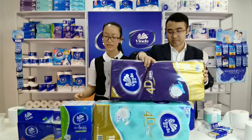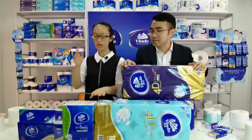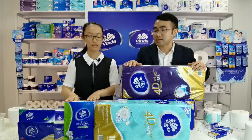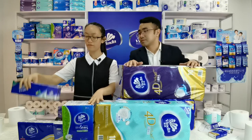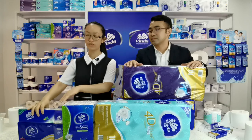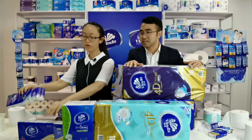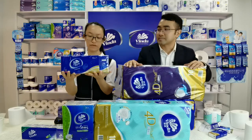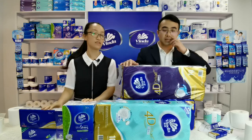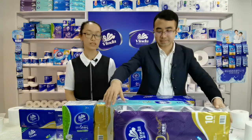And then we have 3 SKU for the pocket tissue. This is a pack of 36, mini size. And then we also have a mini size pack of 10. These two have 8 sheets per bag. And then we also have a standard size for the handkerchief, 9 sheets per pack, with standard package. So these are all the 6 SKU we introduced in this section.